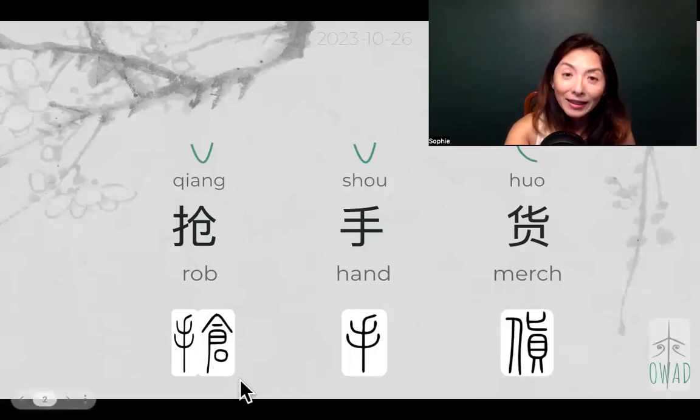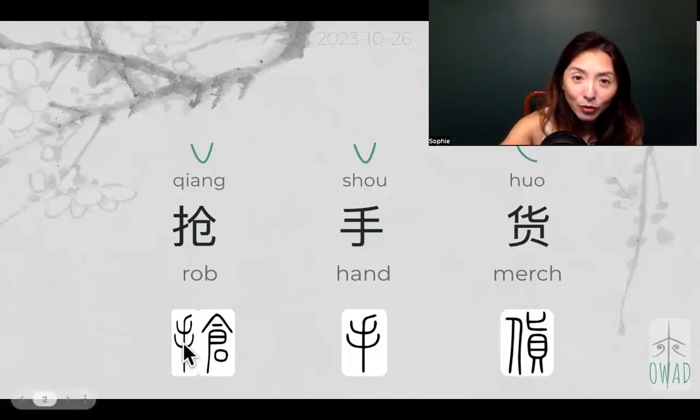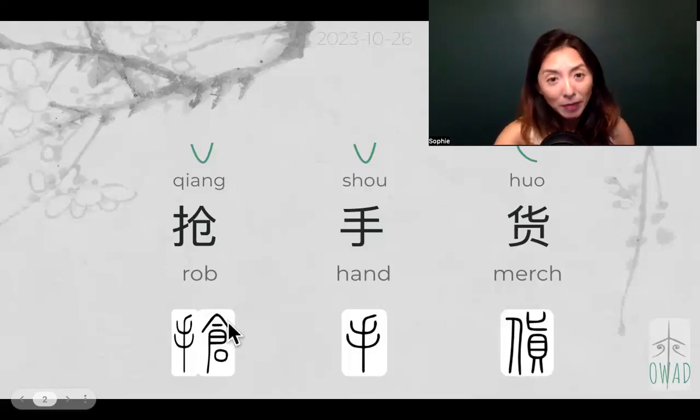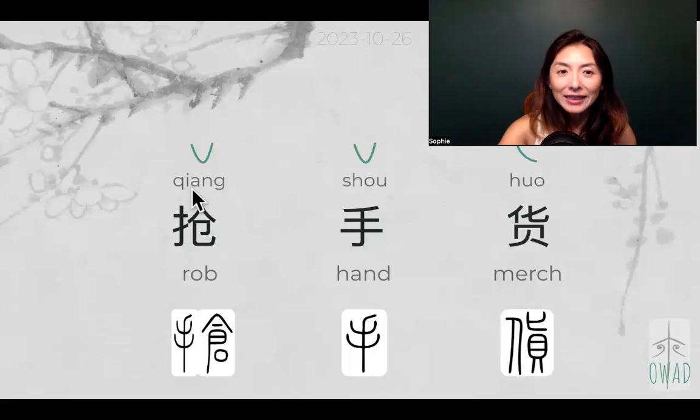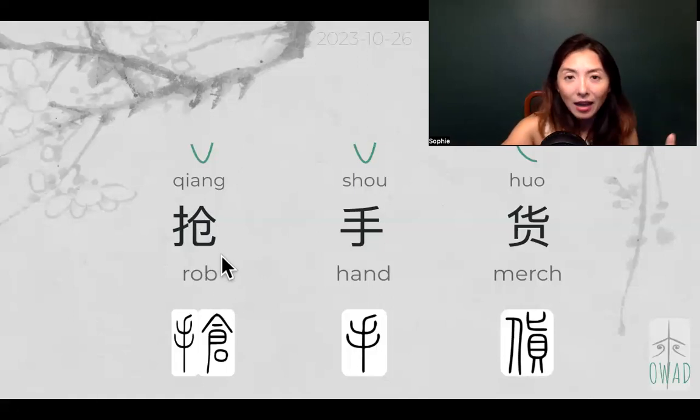And the right side of the icon is 仓. In the surface reading, the left side is the meaning maker because it's related to hand motion, the rob thing, right? You have to do it with your hand. The right side is a sound maker, 仓, kind of a C-A-N-G pronunciation marker. So oftentimes when a sound maker is incorporated into another character, some part of it gets carried over. And this 抢 sounds like 仓, right?